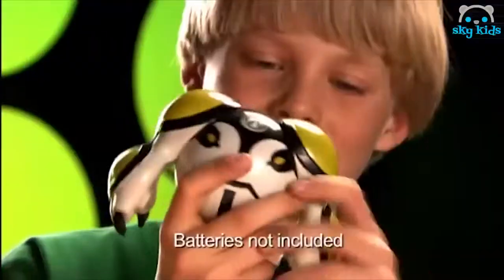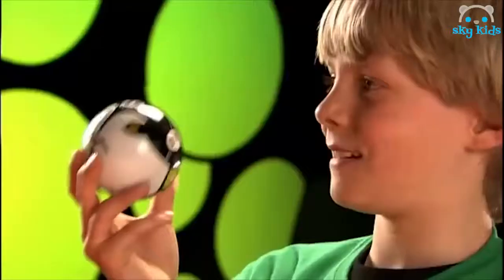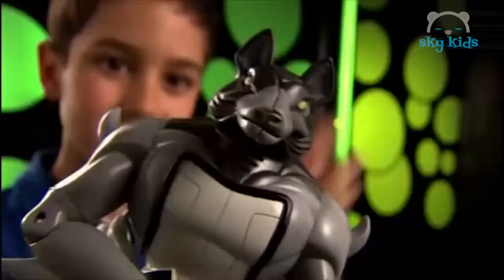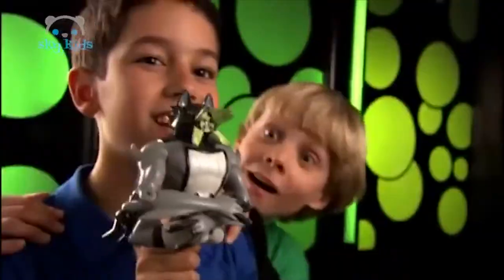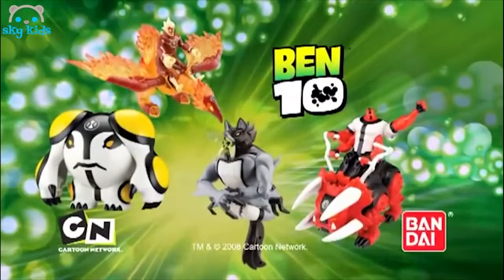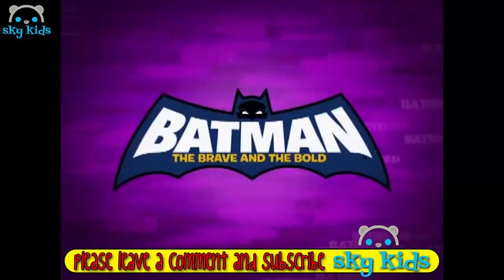Look out for the metamorphicers. Transform Cannonbolt into Rumblebolt. Time to rock and roll. Transform Ben Wolf into an awesome megaphone. Ben 10 rules! Alien creatures and metamorphicas. Only from Bandai.